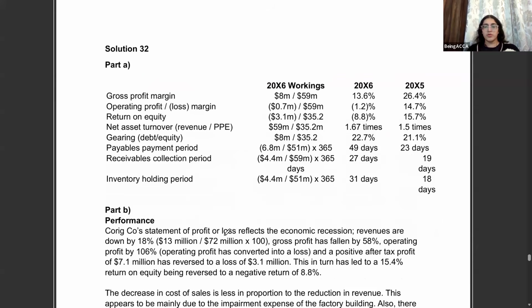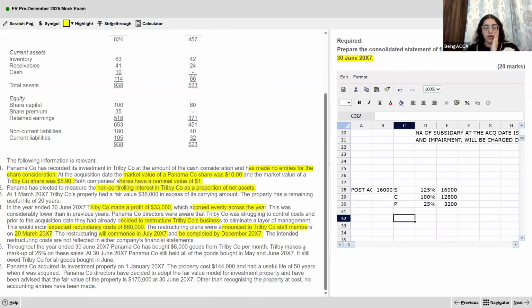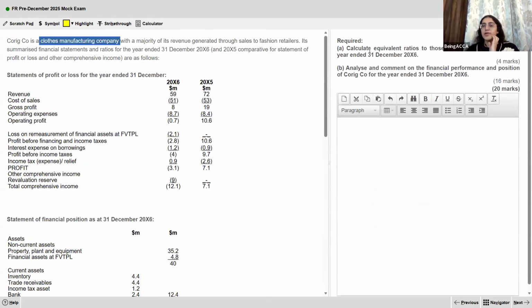Okay, so let's start with question number 32. The next question is about ratio analysis, right? Over here it says that it's a clothes manufacturing company, and we're supposed to calculate the ratios listed for the company, and the year end is 31st December 2006. This is for 4 marks, so you're supposed to calculate approximately 8 ratios, because it's 0.5 marks per ratio calculated.